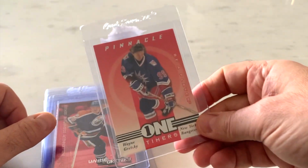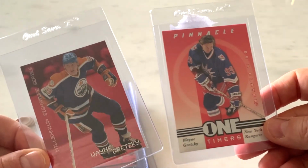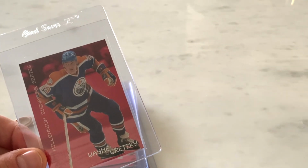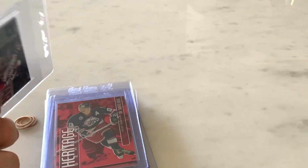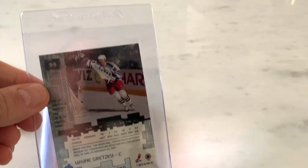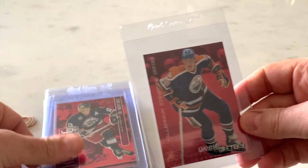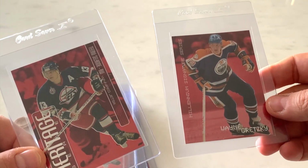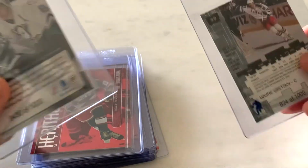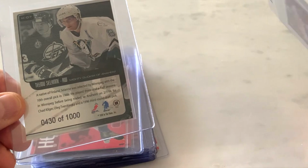Here's a Pinnacle One-Timer Gretzky. We'll back that up with a Be a Player Millennium Series in his Oilers uniform. Makes me feel a little better. But what's cool about these cards is that they sort of have the historic version of the player, right? Where they're probably most well-known. And then on the back, they had their current teams. So again, Gretzky, current on the Rangers.